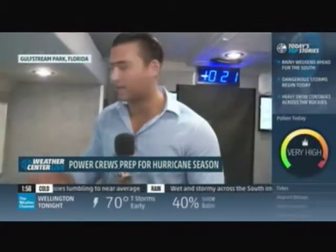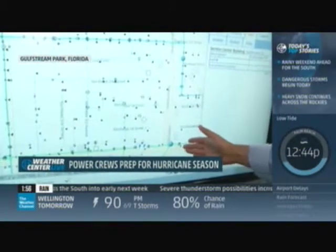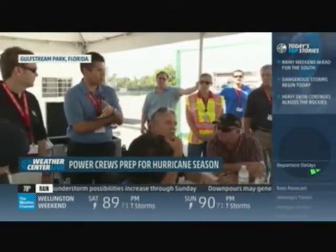And just to show you how some of this new technology inside the mobile command center works, take a look at this screen. You'll see these blue lightning bolts. That means power's out. Or right next to it, that blue circle means a pole's down. And they could get a crew right to that spot and know exactly what they're going to have to fix. You may not necessarily have to rely on the feeder outage tickers.